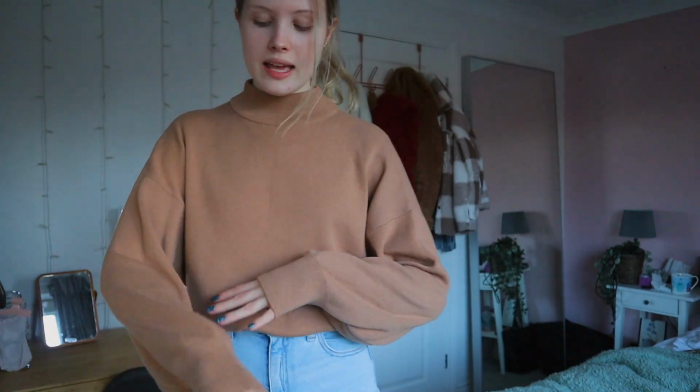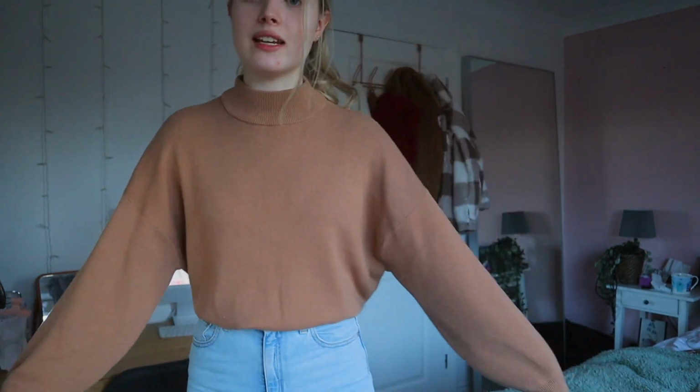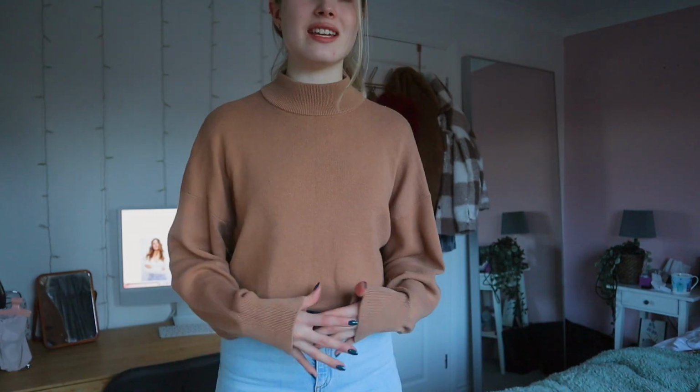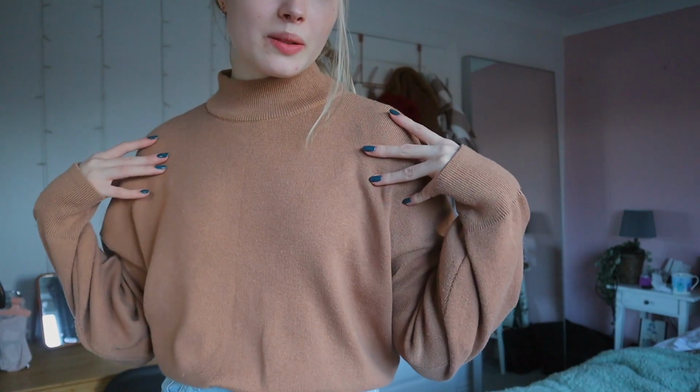But yeah, I literally used to wear this all the time. Love the colour. It's super comfy. It's a really lovely fit, and I always felt super confident in it. I just never wear it anymore, which is a shame because it is a very nice jumper. I feel sad giving this away.